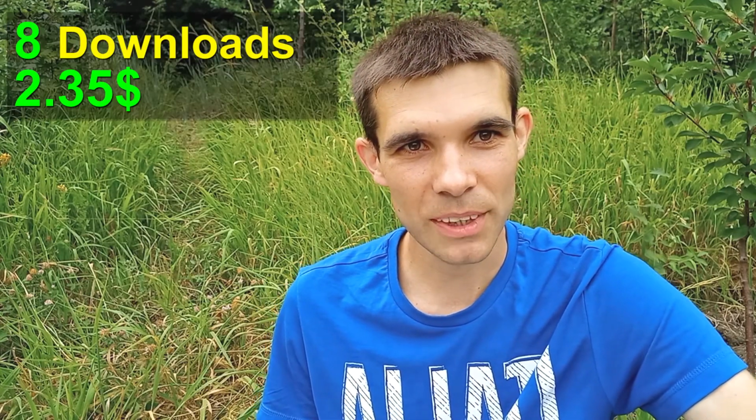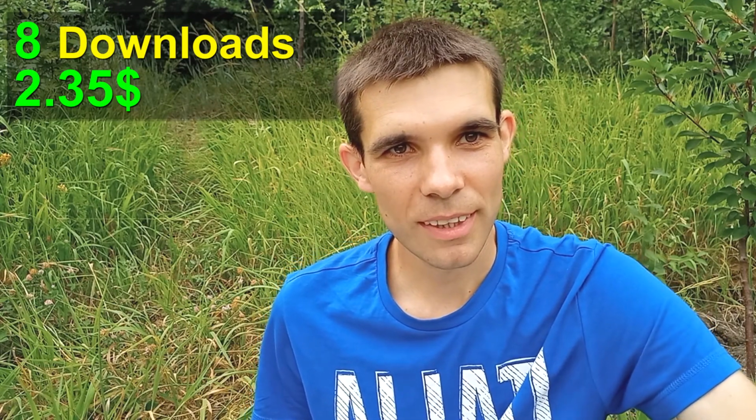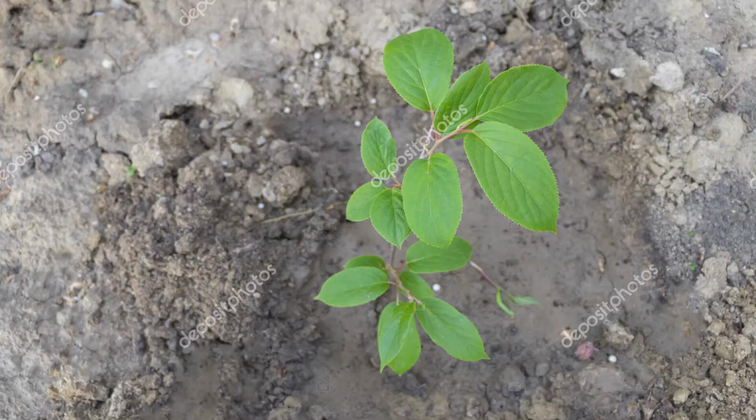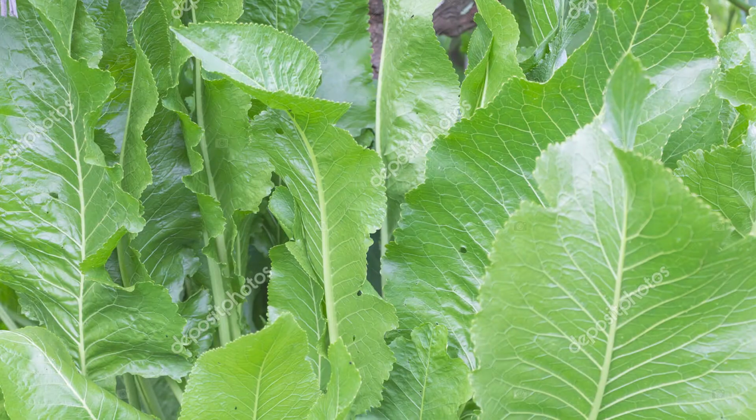Well, now place number 6, and number 6 is Depositphotos, and Depositphotos sold 8 photos and returned $2.55. Sold this photo of Kiwi Actinidia arguta, which was sold with $0.60, good, which I have this plant in the garden, and I shot this photo last year. As well, sold this photo of a fig tree in the plastic cup with $0.55, a photo from 2020. And this plant leaves photo sold with $0.30. Awesome!